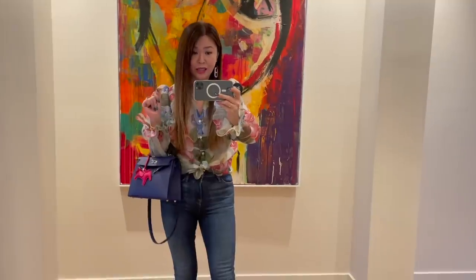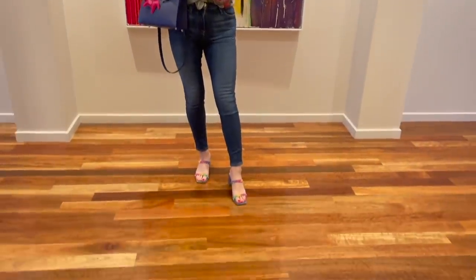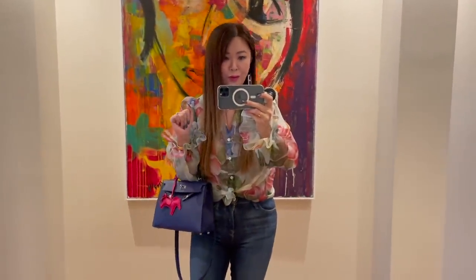It actually goes really well with denim. So that is my complete outfit for today. It's a beautiful day, so I'm just really happy the weather's warmed up a little bit.